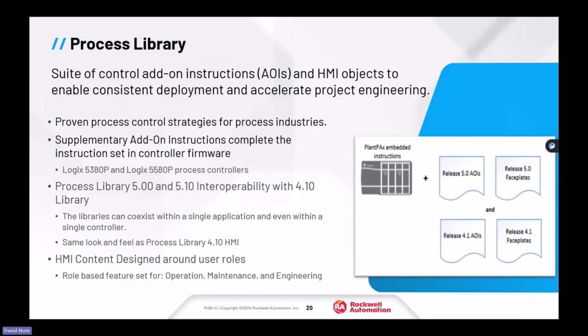Then, of course, the process library, really the heartbeat of PlantPAx. We talk a lot about the embedded instructions, but there are also a number of add-on instructions that are available in addition to just what's embedded. And so it's important to understand that. So if you add the embedded instructions and the AOIs, you're up to probably 50 or 60 different instructions that you can use that are process-based, along with the faceplates that are in View SE.